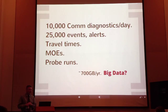So now let's scale up and not just look at the detectors and the phase timing and say, okay, now we're going to store all the comm diagnostics, all the events, all the alerts, travel times from Bluetooth sensors, or AOM sensors, MOEs, and probe runs, and whatnot. Maybe it's double. Okay, so now it's 700 gigs a year. Is that big? We're getting there. We're getting close to being big.